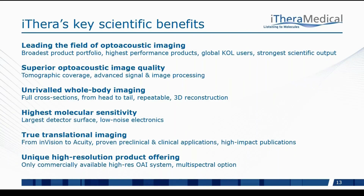When it comes to iThera's version of optoacoustics, I'd like to briefly talk about a few key scientific benefits of our version of this technology. The first point, and this is my opinion, is that I believe we're leading the field of optoacoustic imaging, in part because we have the broadest product portfolio, but also because we have high performance products, worked with global key opinion leaders, and based on the journal impact factor of publications that our users are publishing, very strong scientific output. We have a superior optoacoustic image quality, because we've employed tomography in order to build a version of this technology that puts the optoacoustic image first. That comes in some cases at a cost of, for example, ultrasound image quality, but we really strive to produce the best possible optoacoustic image.